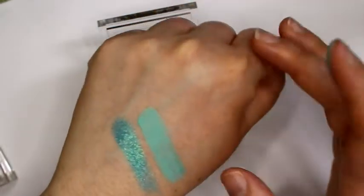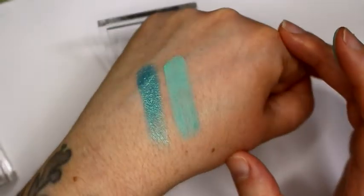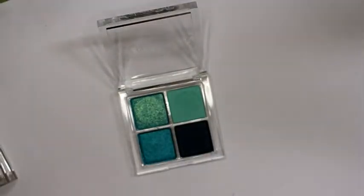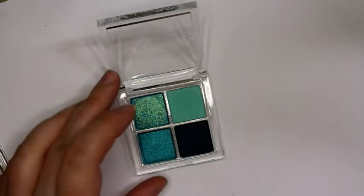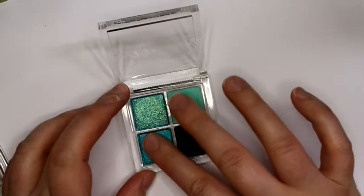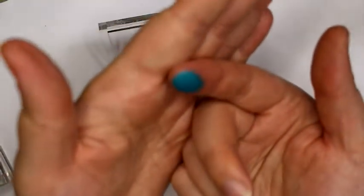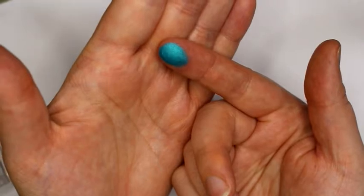That is really nice and pigmented. It looked like it was going to be powdery. That's a super pretty color. I'm kind of excited to use this one on my eyes. I haven't been doing a lot of blues and greens lately, but this one is calling to me. Sink or Swim is this really, oh, this is a super deep teal color. That's so pretty. This palette is probably my favorite out of the four.